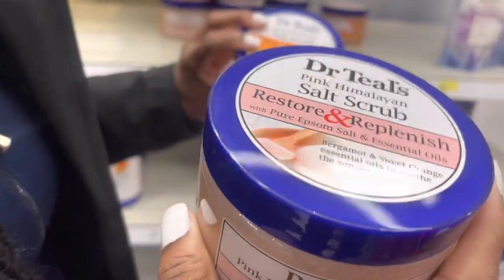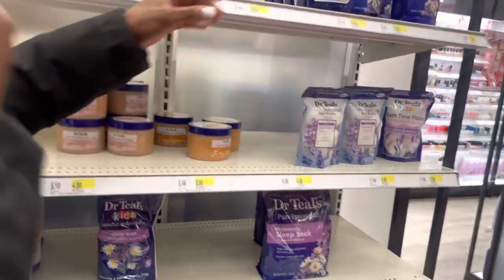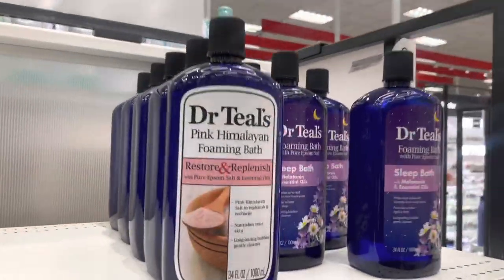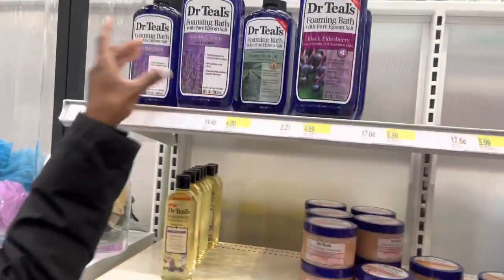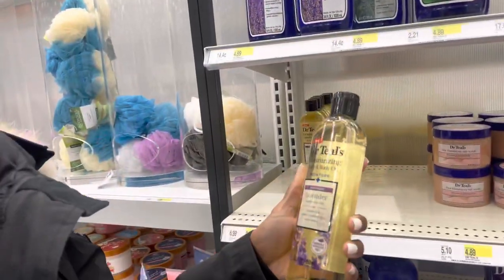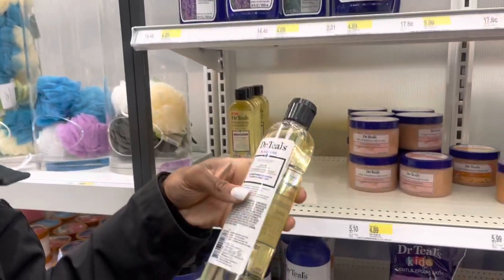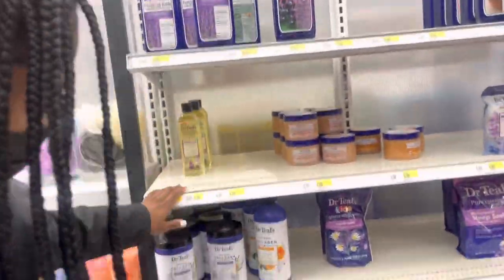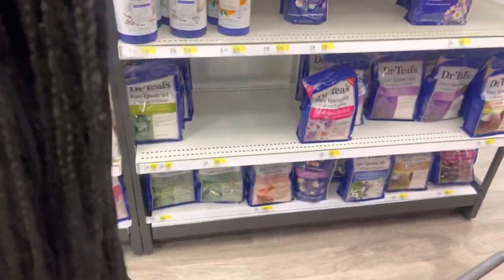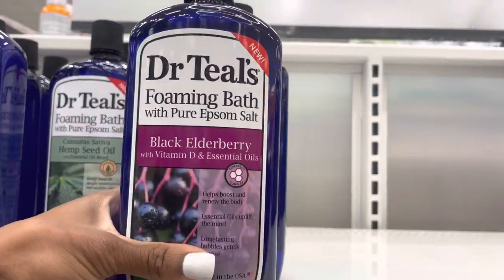I think I'm going to buy the pink one, only because I don't like how citrus stuff smells, even though vitamin C is good for you. What else? This is a foaming bath. I really want to try this. It's a bath and body oil. Or I might try, I'm going to try the foaming bath wash thingy.